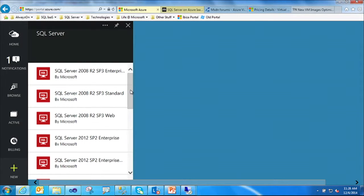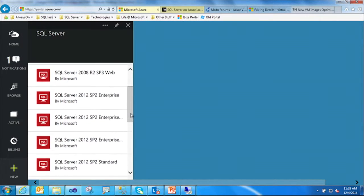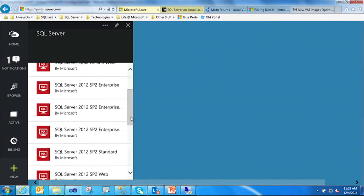So you see, we have different versions. We have Enterprise, Standard, Web. Same thing for SQL 2012, with the latest SP, SP2.